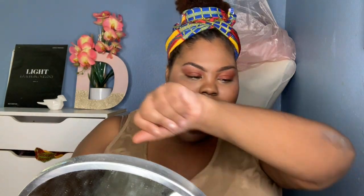It was really creamy. It reminded me of Crayola crayons. You ever felt a Crayola crayon? It smells like a Crayola crayon. I thought that was interesting. It doesn't really have much of a smell, but if anything, I would say that's what it smelled like.